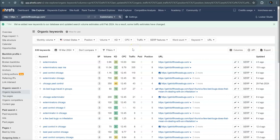So again, my 3 tips: 1, content. You want to get more content on your homepage and across your website, and you want to make sure that you're getting in all those exact match keywords inside your content. Okay, here's another example here, Chicago Exterminator, another 200 searches for that one. So you want to make sure that you get all these keywords inside your content.